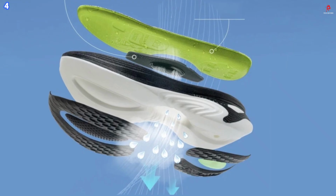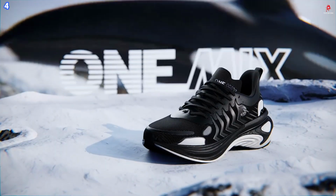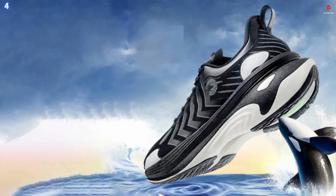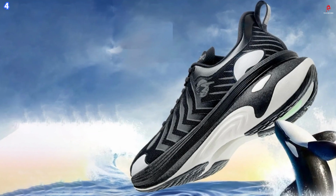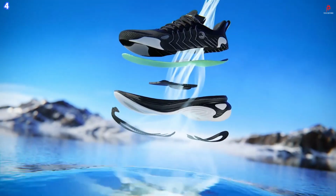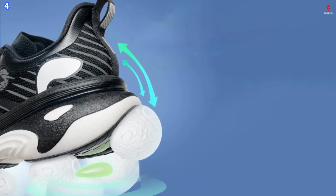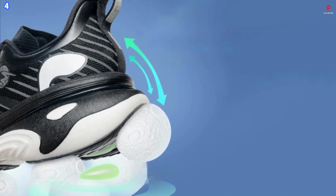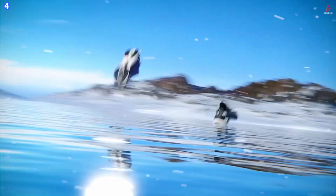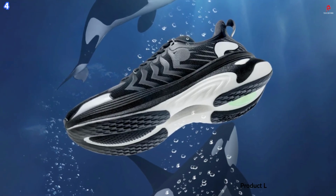The shoes feature structural shock absorption technology, which provides better stability and reduces impact on your knees, allowing for a more relaxed and comfortable running experience. The wider base ensures improved stability, while the shock-absorbing design enhances your stride, making every step easier. ONEMIX Orca running shoes also include the innovative squid sole that efficiently wicks away sweat, helping to keep your feet dry, while the funnel insole absorbs and purifies sweat to ensure long-lasting freshness.